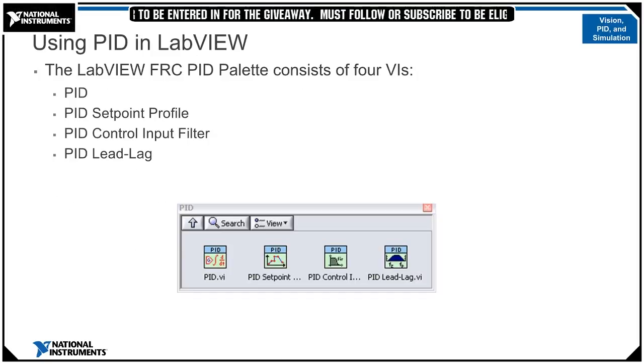So going on to the next slide, PID in LabVIEW. The LabVIEW for FRC PID palette consists of 4 different VIs. We have the PID.VI, which is really the only VI you're ever going to use, the set point profile, the control input filter, and the lead lag. Those last 3 definitely are a little bit more advanced.